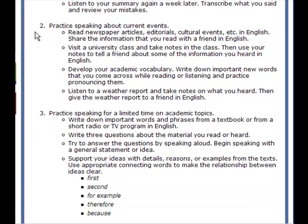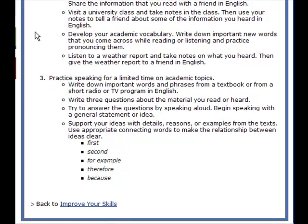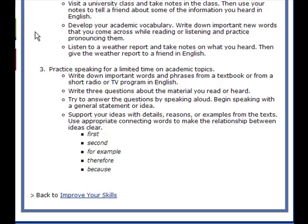Number 2, practice speaking about current events. Read newspaper articles, editorials, cultural events in English. Share the information that you read with a friend. Visit a university class and take notes in the class. Then use your notes to tell a friend about some of the information you heard in English. Develop your academic vocabulary. Write down important new words that you come across while reading or listening and practice pronouncing them. Listen to a weather report and take notes on what you heard. Then give the weather report to a friend in English.